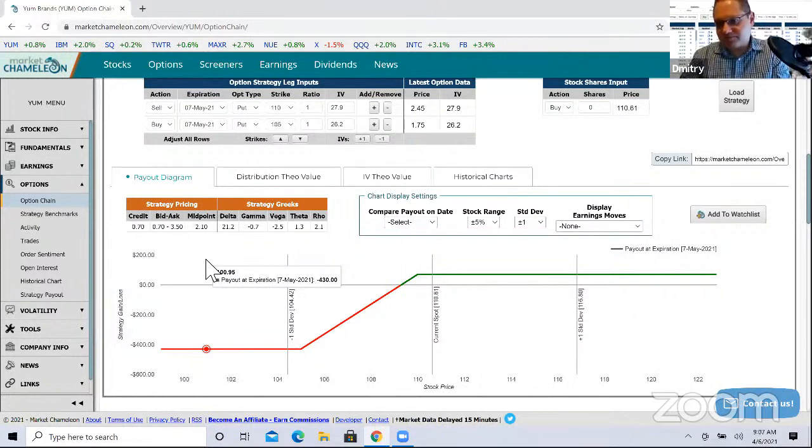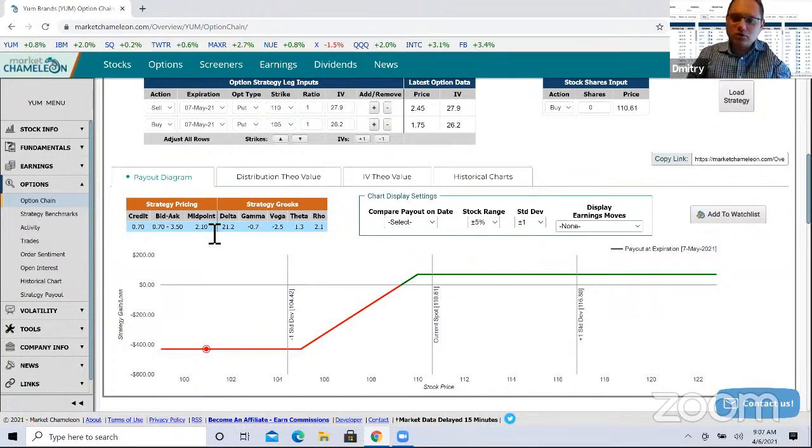That's why a lot of people out there just tell you to stick with the more liquid ones. If you understand this and you're okay with holding it till expiration, and if you could get a good execution, it's fine. But whenever I see this, I just want to try to mention it as much as I can.